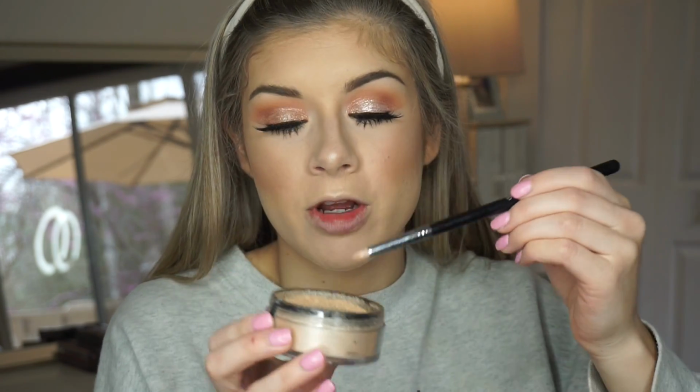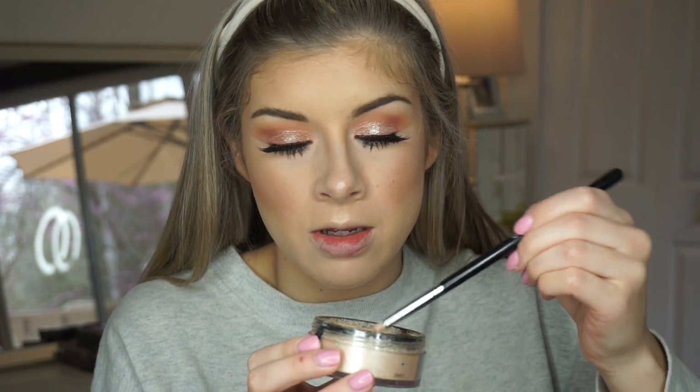So I'm just gonna pop these lashes on real quickly off camera, and then I'll be right back to show you guys what lip color I'm using. So I'm gonna spray this little brush with some Pixie Glow Mist, and I'm going to pick a little bit of that highlighter up, and I'm gonna place that on my inner corner.